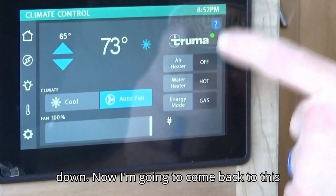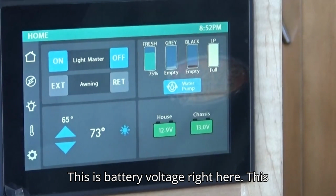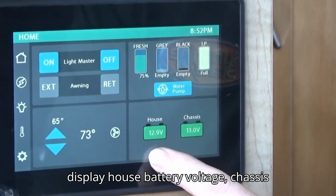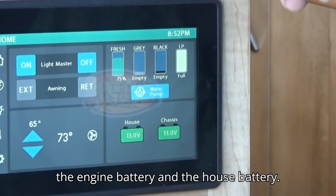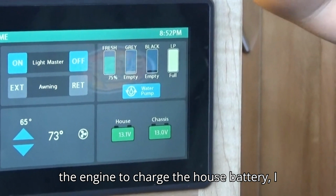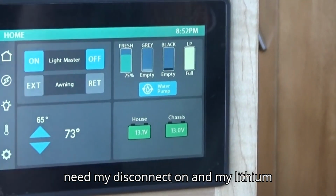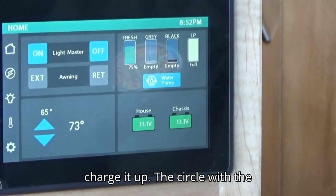Now I'm going to come back to this Truma system in a second. This is battery voltage right here. It's displaying house battery voltage, chassis battery voltage. If I'm plugged into shore power, it's going to charge both the engine battery and the house battery. If I am driving down the road and I want the engine to charge the house battery, I need my disconnect on and my lithium battery on in order for it to charge up. Okay? If I shut this down, it will not charge it up.